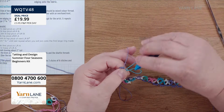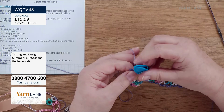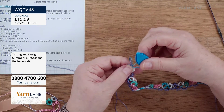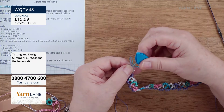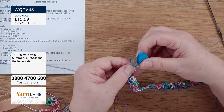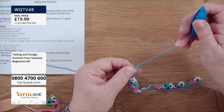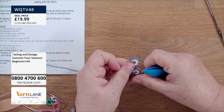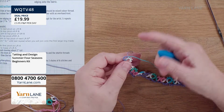And exactly the same, we're going to put the shuttle through there. And the thing with a lock join is to hold on to it at the point where it's joining, so that you make sure it's a nice, neat join. Okay? And that's all you do all the way round.